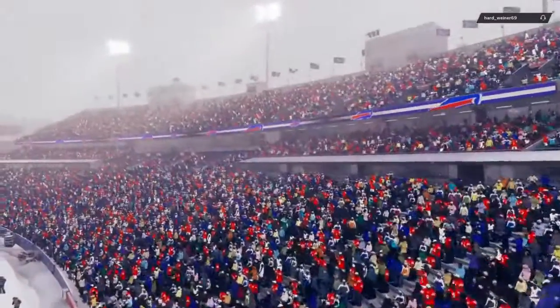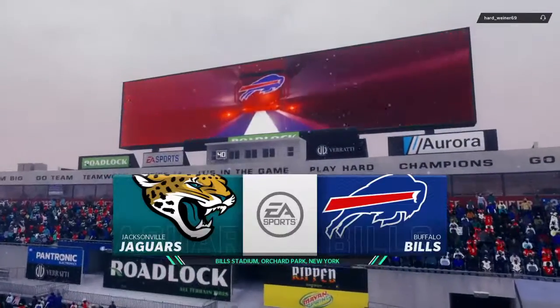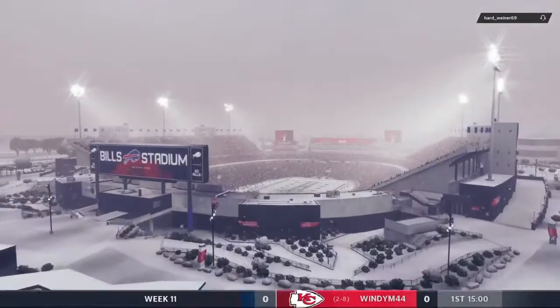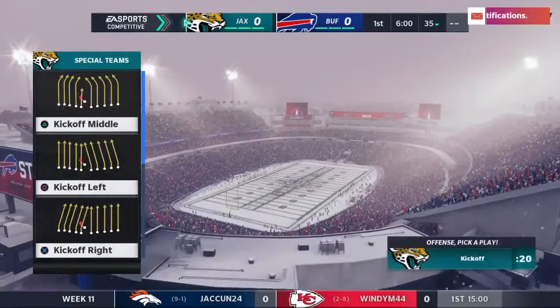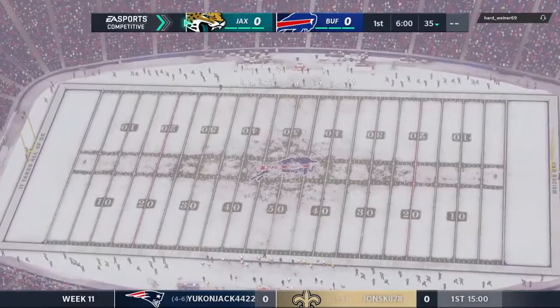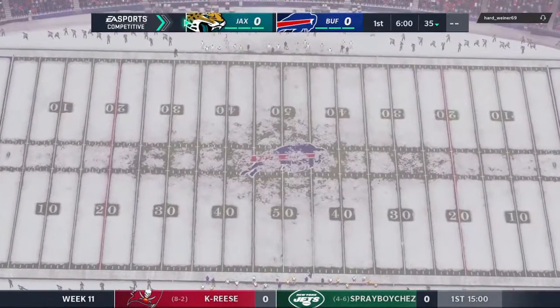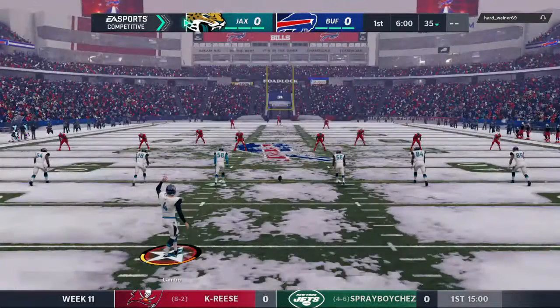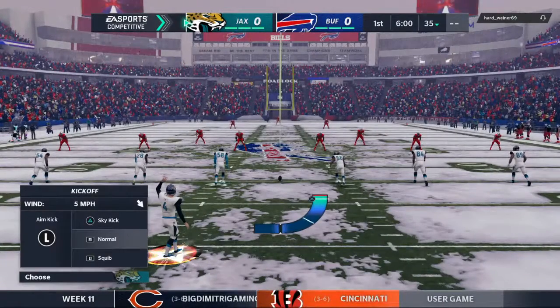It is a snowy afternoon in upstate New York as you get a look inside Bills Stadium in Orchard Park. Nothing like the fanfare of introductions to an NFL game, and that was in evidence a moment ago. Fireworks, pyrotechnics, you name it. This crowd is ready as their guys get set to match up between the Jacksonville Jaguars and the Buffalo Bills.